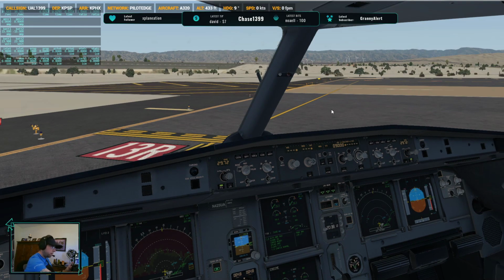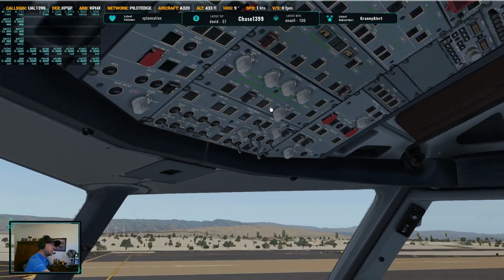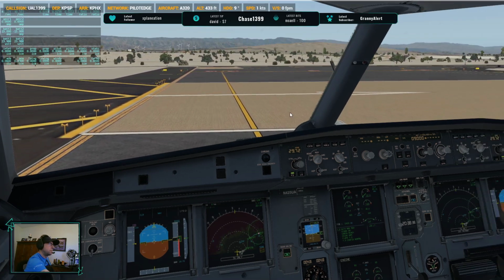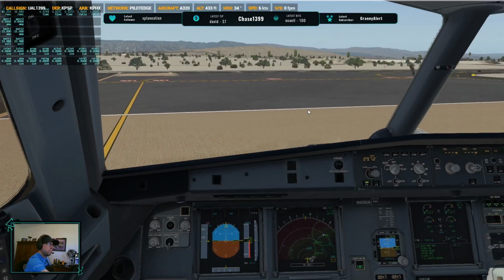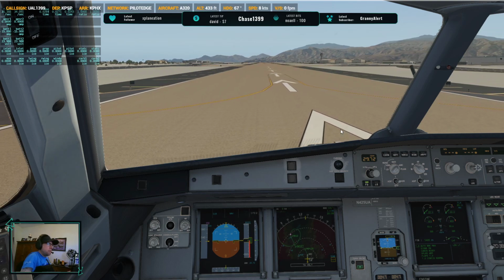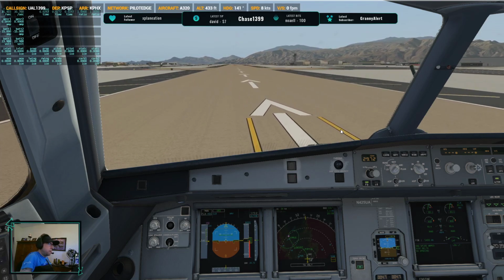That's cool, look at the wind farm. I knew they were over there. There's a bunch over there. Never noticed those before. Let's turn these packs off. Approaching 13 right. Look at this squiggly line. On runway 13 right. Engines 50%. Engines are stable. Takeoff power is set. Airspeed's alive.